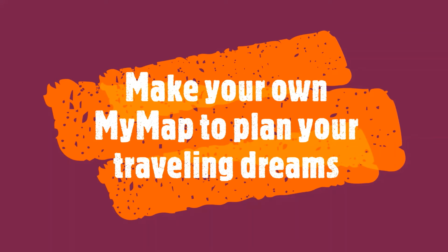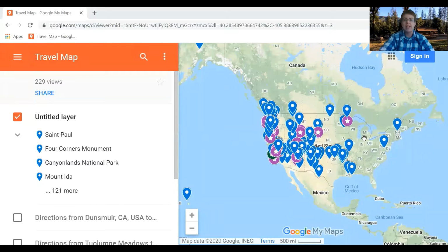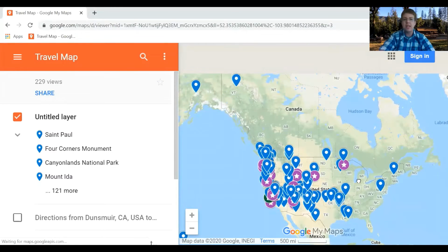Enough with the pirates. What I'm going to show you next is how you can build your very own online travel map to plan where you want to go in the future. Let's zoom into Google My Maps. Here is my travel map of the United States and also some places in Canada.